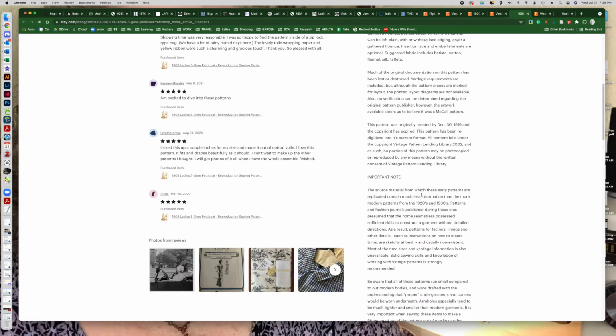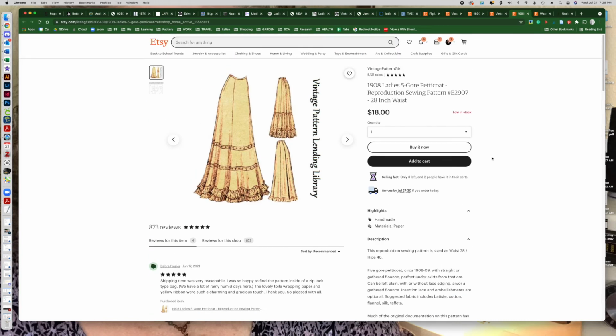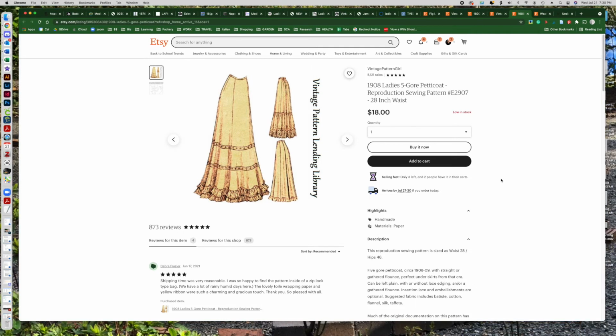This is an important piece to note here. Some of these older patterns don't have quite as thorough instructions available, and it's probably better to have a little bit of experience sewing going into some of these vintage patterns, but they're not completely daunting for individuals who might be a little bit new.